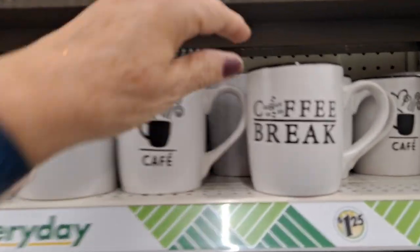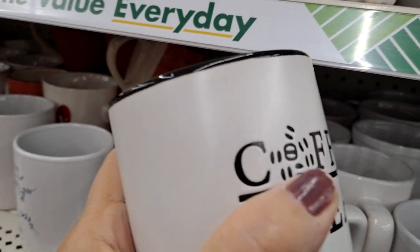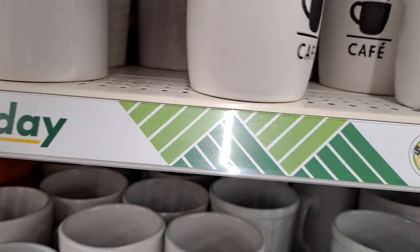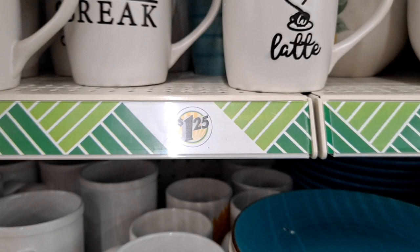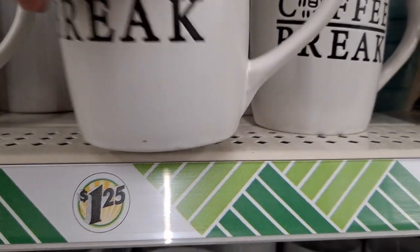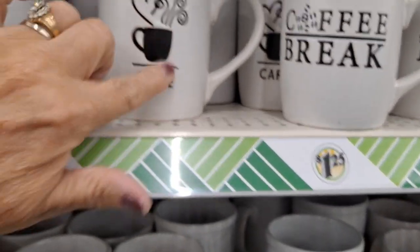The mugs have been picking up. Here's one that says coffee break. This is embossed, so that's like a carved out design in there. There's cafe, which also has that carved design. I like that. And then this one says latte. I can't tell if there's another one. I like that though.